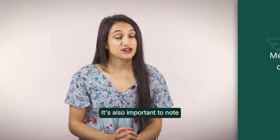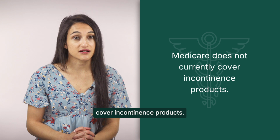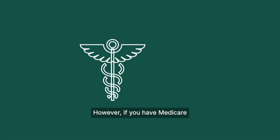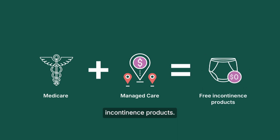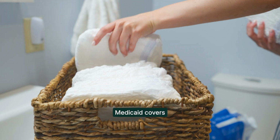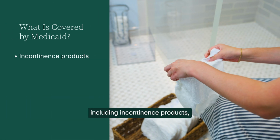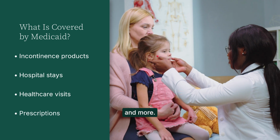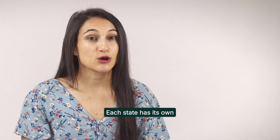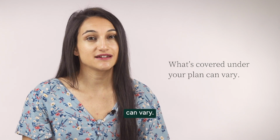It's also important to note that unfortunately, Medicare does not currently cover incontinence products. However, if you have Medicare plus a secondary insurance, such as a Medicaid managed care plan, you may qualify for free incontinence products. Medicaid covers a range of medical services and supplies, including incontinence products, hospital stays, healthcare visits, prescriptions, and more. Each state has its own list of mandatory benefits, so what's covered under your plan can vary.